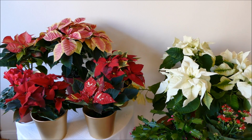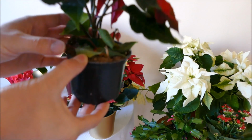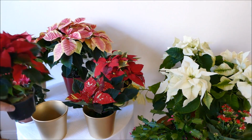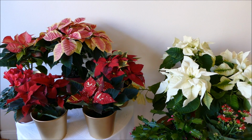The leaves often drop. If you see them with the leaves dropping, such as this one is doing here, we can be pretty much guaranteed that this will be dead within a few weeks, because it's got cold shock and it's not going to really survive. But if you're lucky and you manage to get one that hasn't had a cold shock, then you can grow them for many years. I personally have grown mine for several years.